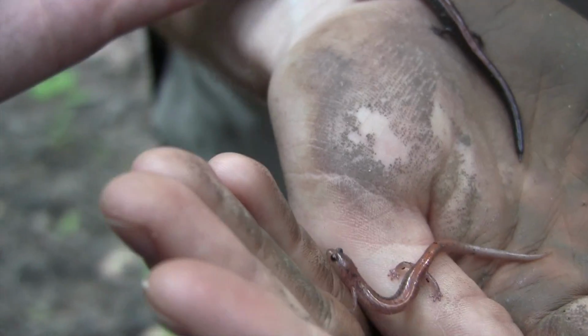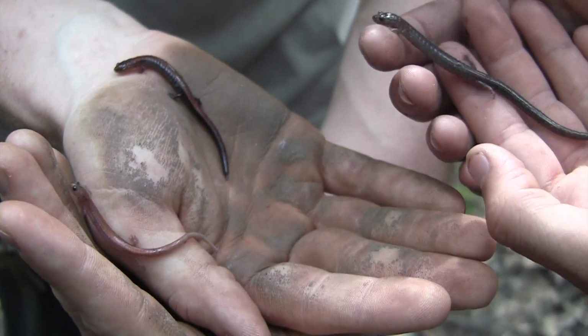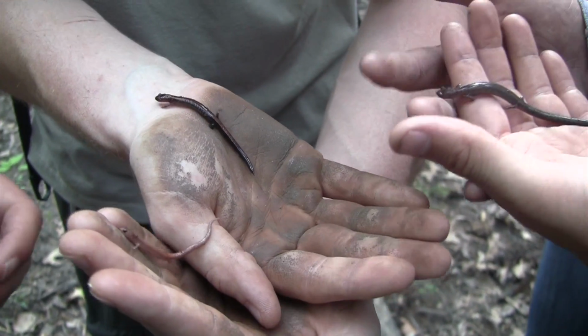Yeah, just keep him there. And then you've got the leadback over next to there as well. So you can kind of see how varied their colors can actually be.